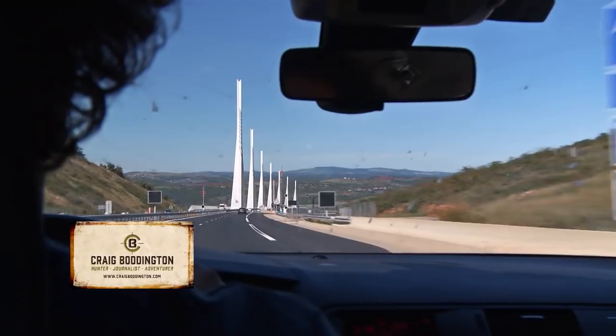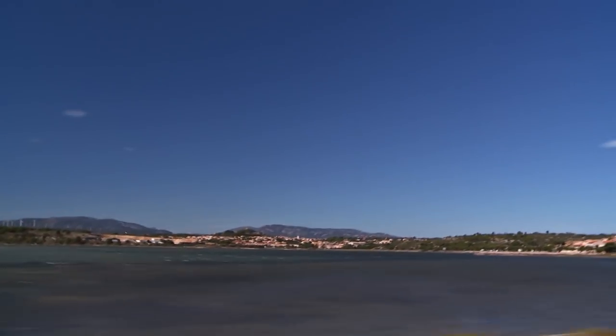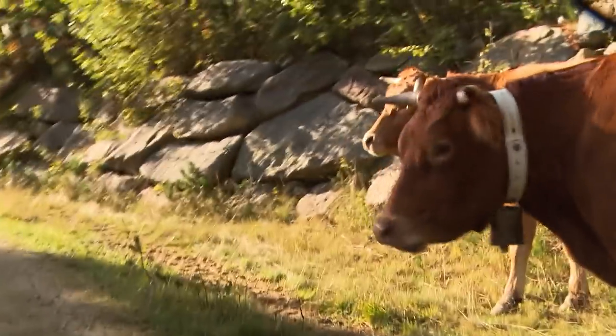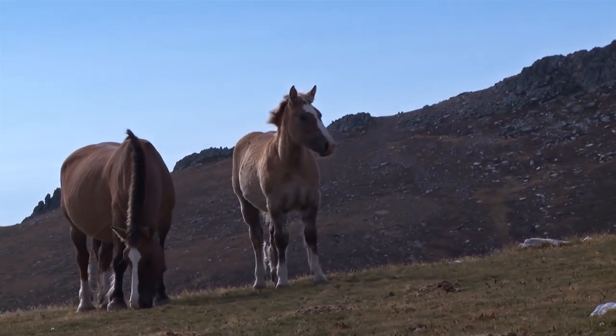Now we're off to the Pyrenees Mountains to hunt the Pyrenean chamois. We will meet up with Jean-Luc Plains, a local guide, to help us in the unfamiliar territory.